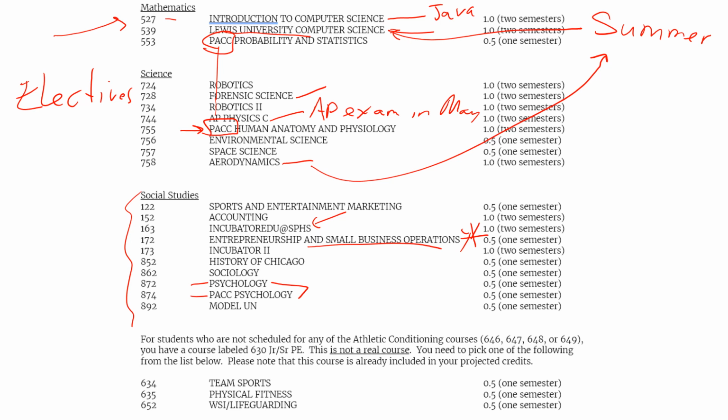And last are the selections for the 630 junior senior PE. So if you have 630 on your card, note that that's already included in the either 4.5 or 5.5 credits that you have as your projected listing. So if you have 630, you're going to pick one of these classes to fulfill this. You don't add this to your 4.5 because it's already been included. If you have one of these numbers, 646, 647, 648, 649, you don't need to pick anything from this list. You're already good to go with that.